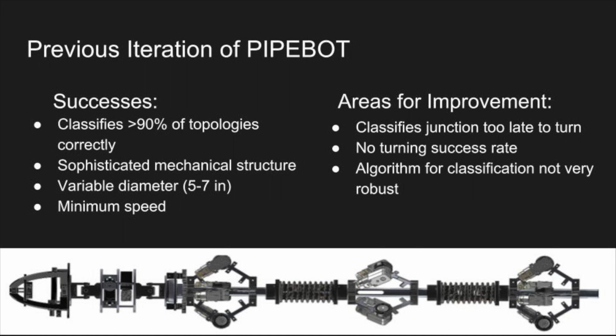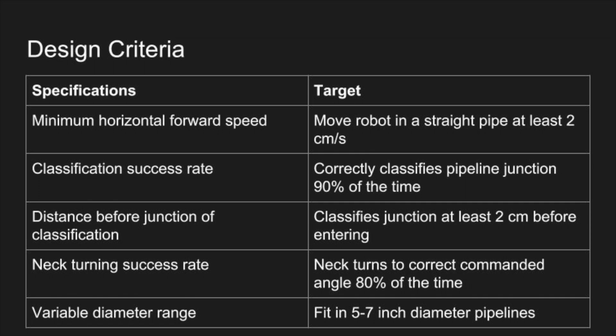They classify the junction too late, so that when the robot is already in the junction, they reach a result, and this is too late for the robot to turn. Also, they didn't conduct any test on turning success rate. Finally, the algorithm for classification is not very robust, so any slight changes in testing conditions will result in incorrect classification. We have 5 design specifications for this year's Pipebot.